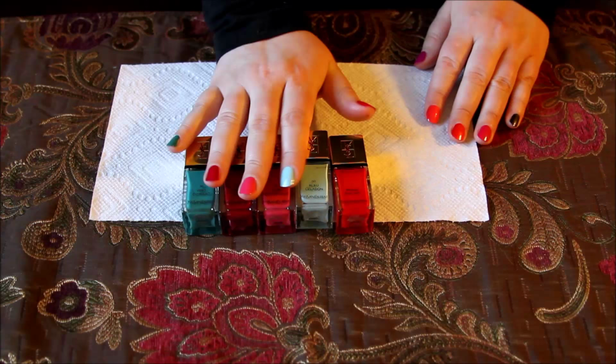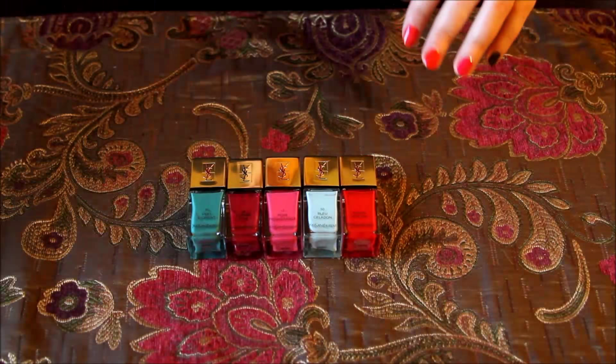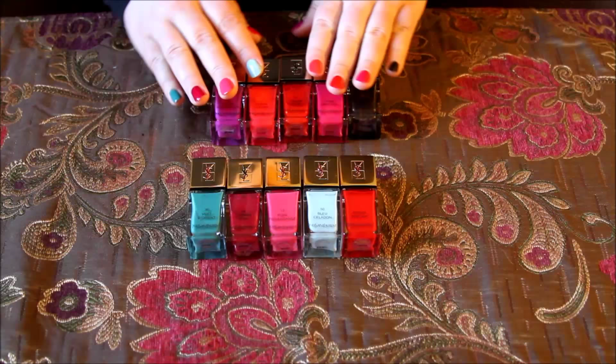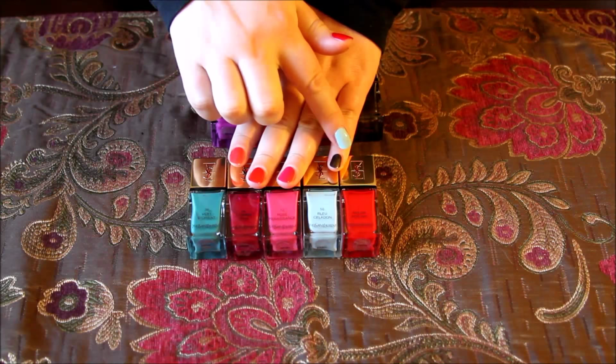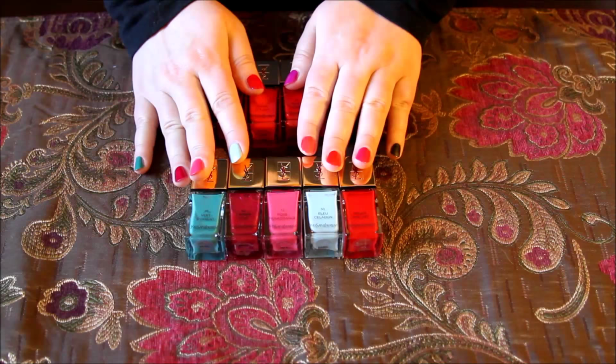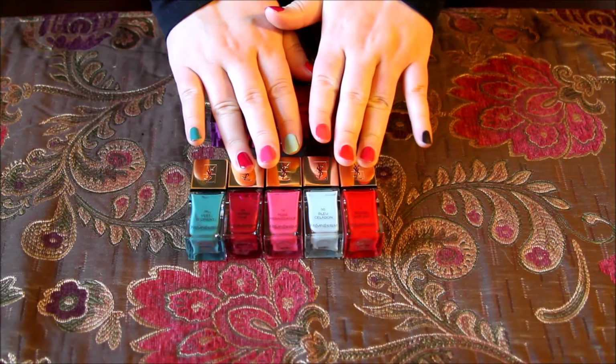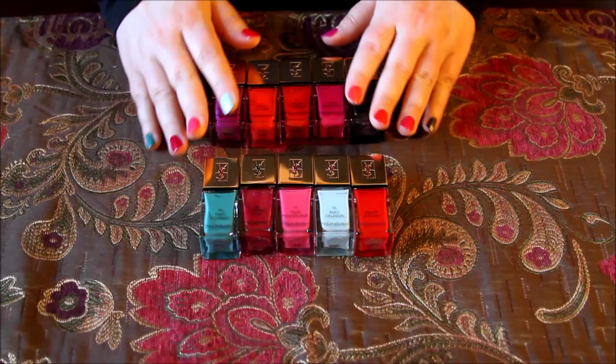So the thing about YSL polishes is that the colors aren't really that unique. I don't think anything except maybe Bronze Aztec couldn't be found somewhere else. But the formula and the wear time and the ease of application make it one of my favorite polishes to use. And I've slowly collected way too many of them.